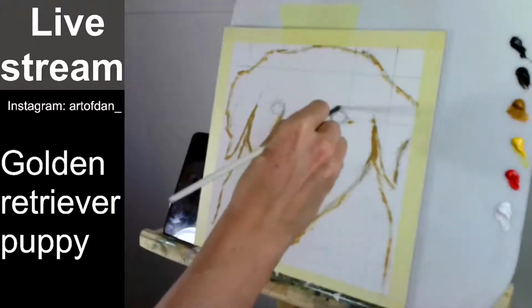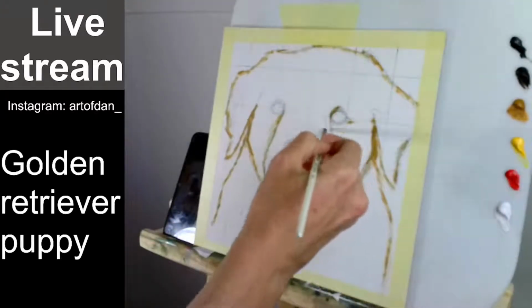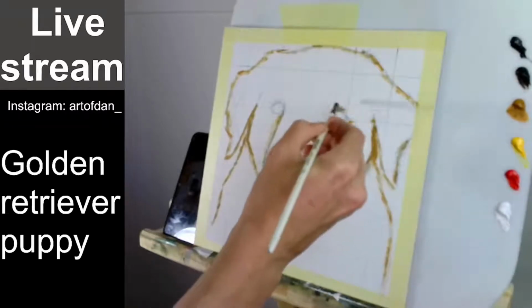Okay, let's fix our eyes a little bit. It's just dark tones.